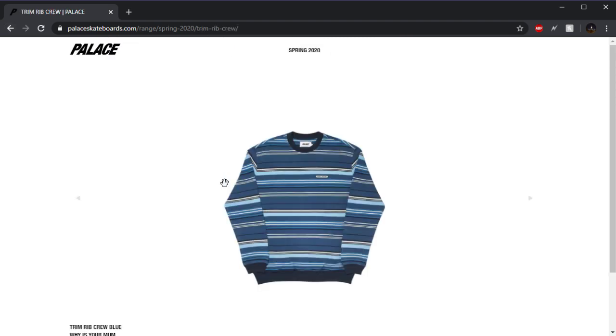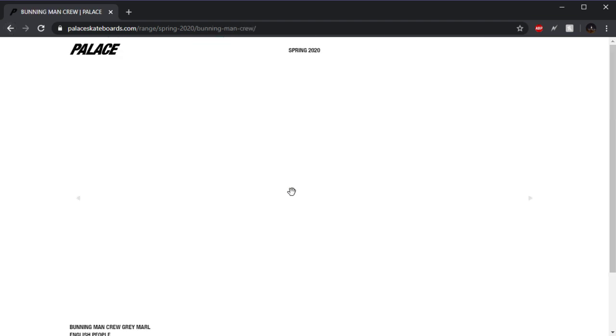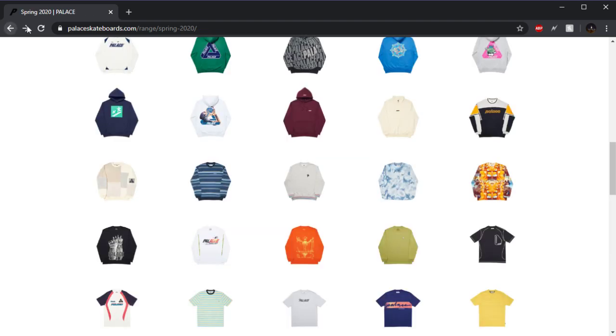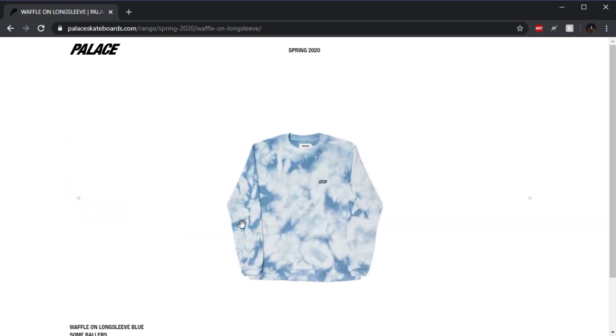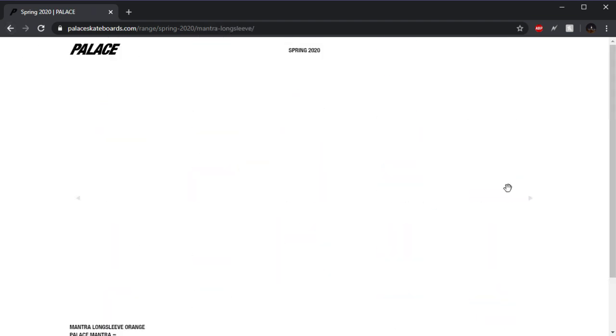I could see that being a lot of people's favorites. This is whack. I don't like stripes when they do stripes like that. The Bunning Man, this is becoming pretty much the basically stuff with the Bunning Man. They do it so much. Waffle, whatever, thermal, kind of whack. I don't like that logo that they're using. I think that might be the basically one.